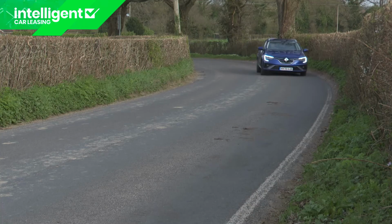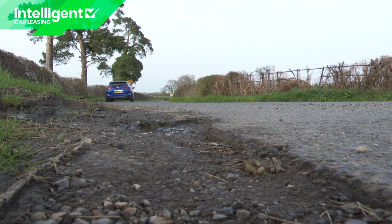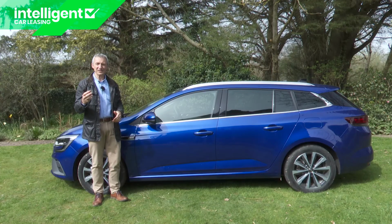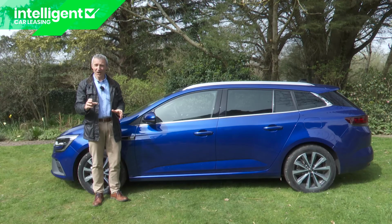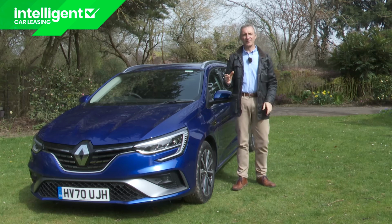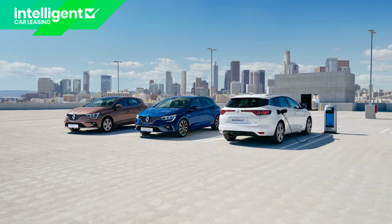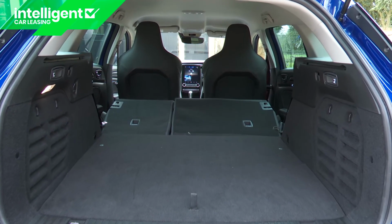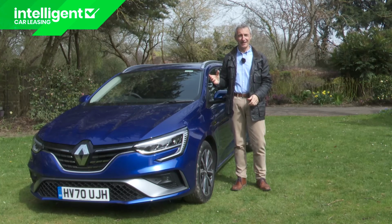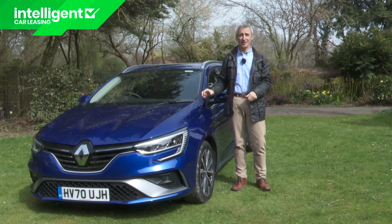There's no range anxiety, no curious styling, no confusing battery lease sums to grapple with, just most of the advantages that you'll want from electrified technology with few of the drawbacks that you don't. It's not all rosy, of course. There's quite a price premium to pay over a conventional petrol or diesel engine Megane, and there'll be a few small practicality compromises to make too. But if you can cope with all of that, then this really is a family hatch for the thinking buyer. A slice of French sense at last from Renault.